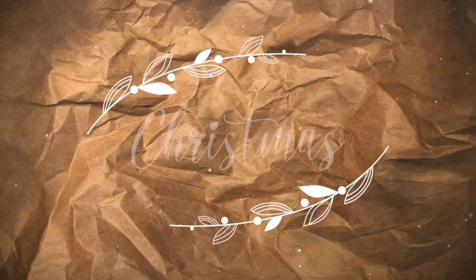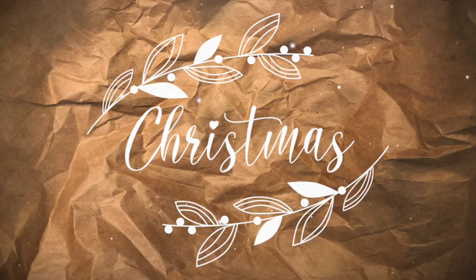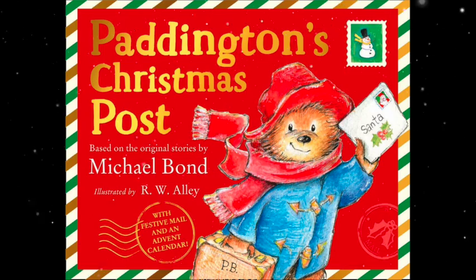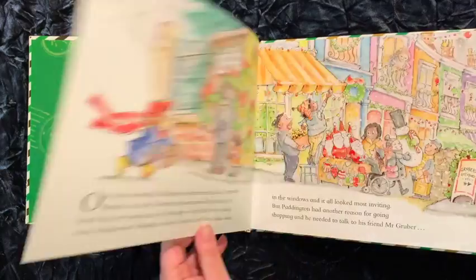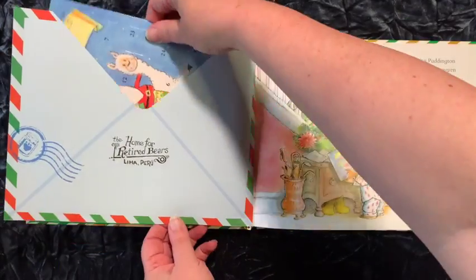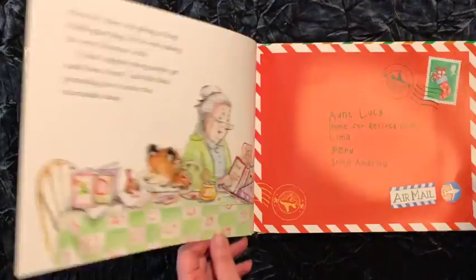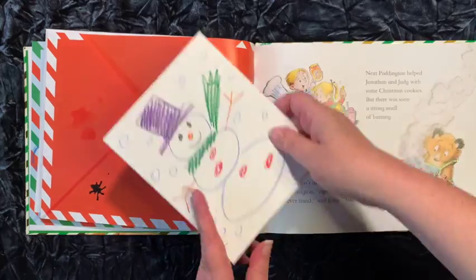We're getting closer to the pointy end. Now I'm looking at Christmas books. The first one I've got here is Paddington's Christmas Post, which is based on the classic character by Michael Bond and illustrated by R.W. Alley. It's an interactive picture book that follows Paddington as he does his best to help the Brown family get ready for a very special Christmas. The attraction of this book is the envelopes, which open to reveal a removable calendar, or Christmas cards, or a tree decoration and other fun surprises.